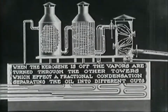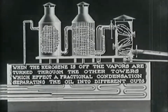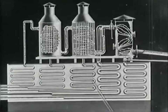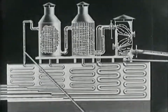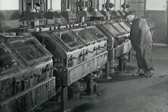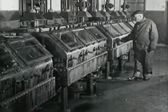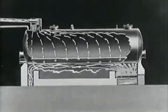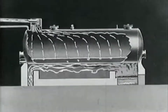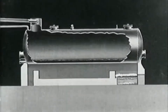When the kerosene is off, the vapors are turned through the other towers, which effect a fractional condensation, separating the oil into different cuts. The crude gasoline passes to the receiving house. The last to distill off is lubricating oil. The remainder is coke.